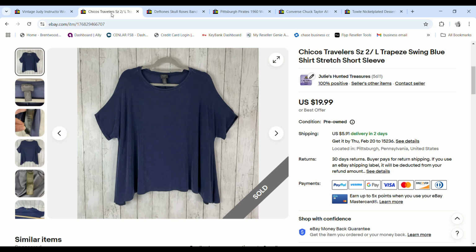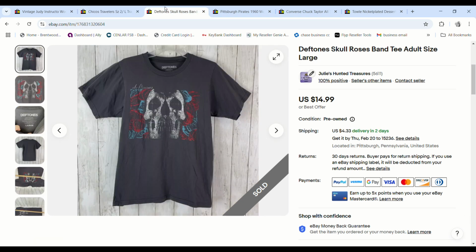I paid $1.48 for it at the bins. It sold for $14 and we made a $9.66 profit. This Deftones, which is a band, skull t-shirt wasn't a high price sale by any means at $14.99, but it sold within 24 hours of being picked up, and because we got it at the bins we only paid 54 cents and we made a $10.86 profit.